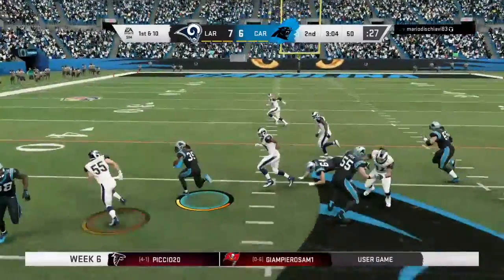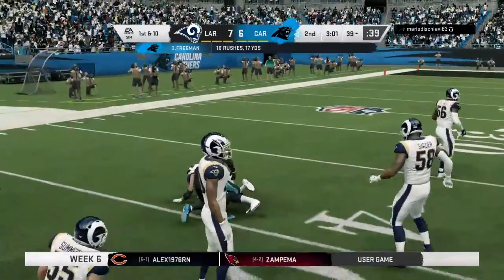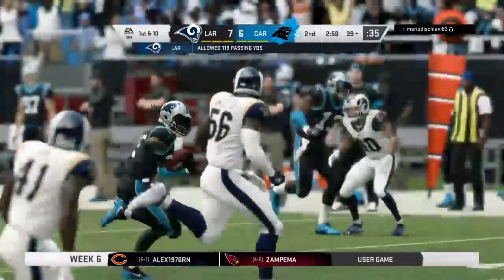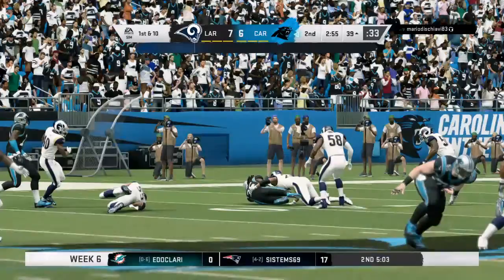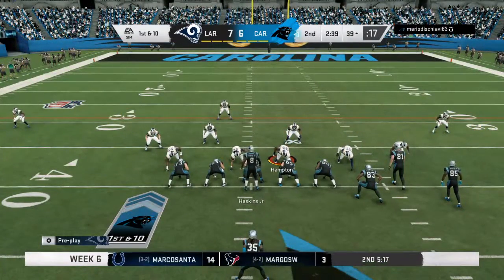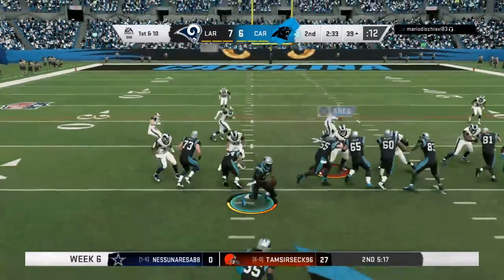And now a 10th carry for Freeman. And they'll get him down as he's inside the 40. 11 yards and a Panther first down. They held him in check in the first half, but that's his longest carry of the game right there. So would this be the definition of fresh legs, since he didn't get much done in the first half? Now he has a great opportunity. He's taking full advantage of it.